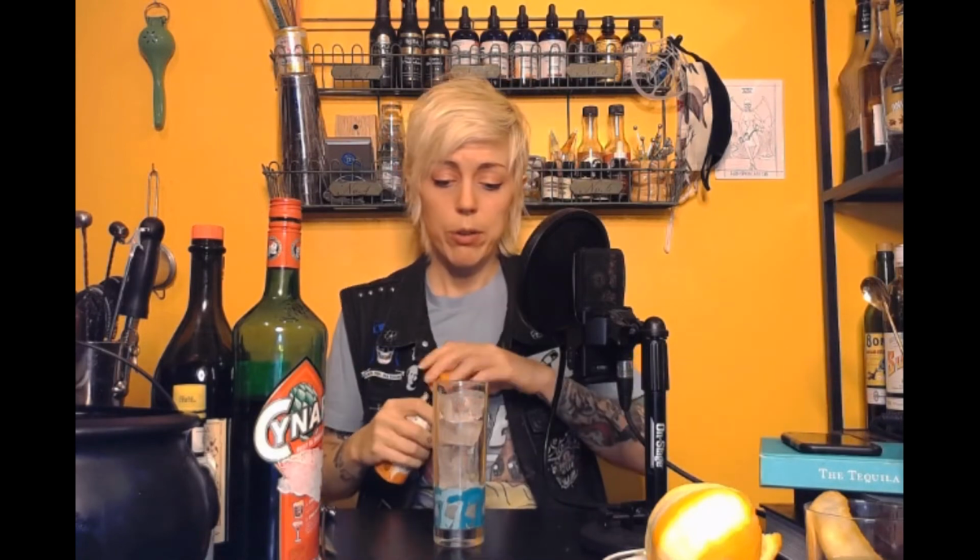The last drink used Cynar, Antica, and rye. So we're going to use those same three spirits in this drink. We're just going to add in a couple things to make it a little bit more light and refreshing. All right, I've filled my glass with ice. Now, I'm going to start with, once again, some bitters. Orange bitters.